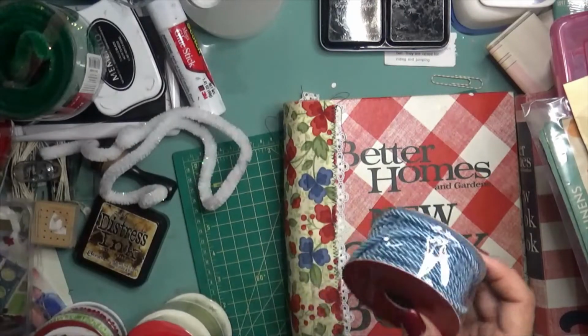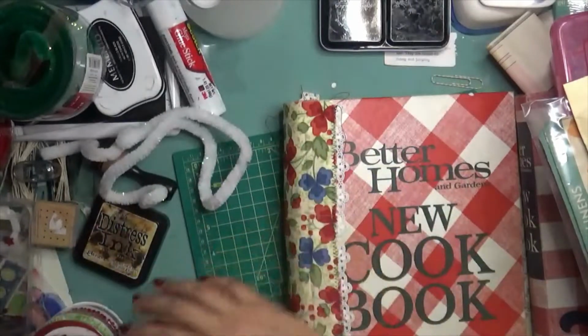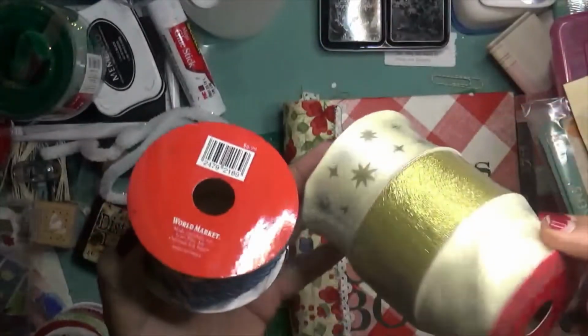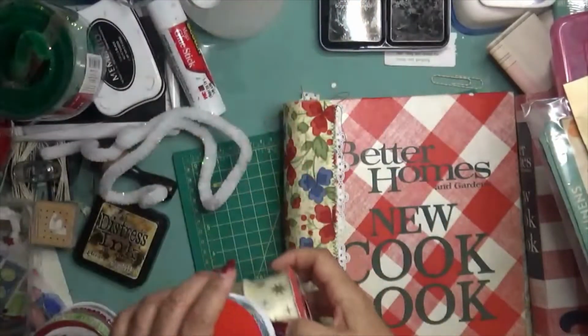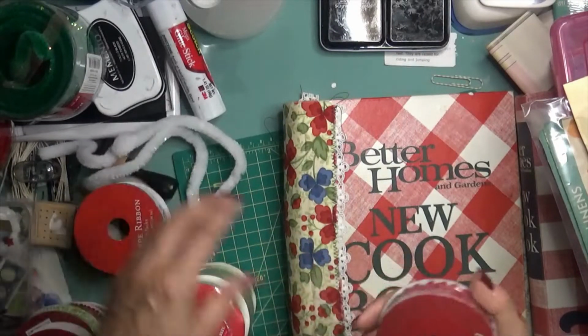But this is a blue cording that I have, and then some ribbon. This is from World Market. She had so much stuff, you guys.